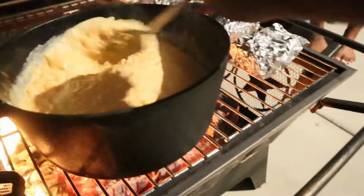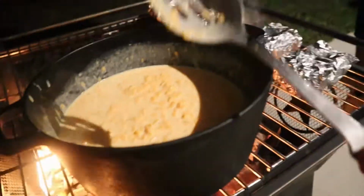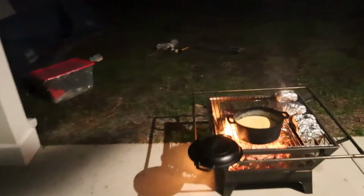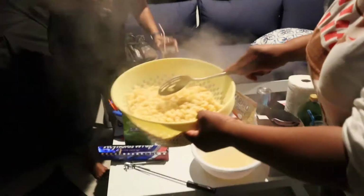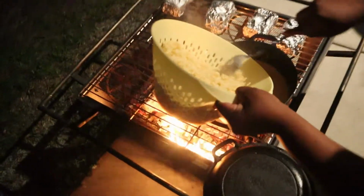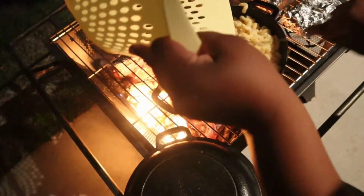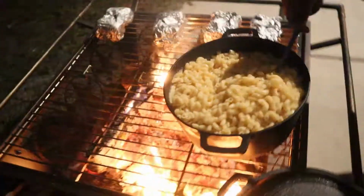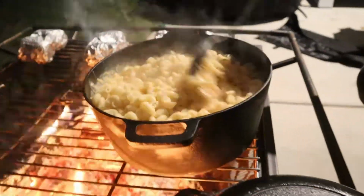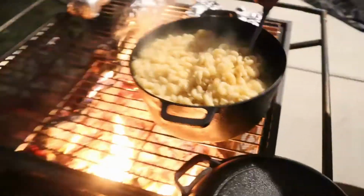So now we're gonna let the cheese melt over the campfire a little bit. Gonna let that cook a little bit. And then we're gonna add in the noodles. The noodles are ready to go. We're gonna add in the noodles and try not to burn our hands. I'm just gonna stir it all up here. Get the cheese in there. Get it all mixed up. Get all the cheese from the bottom.